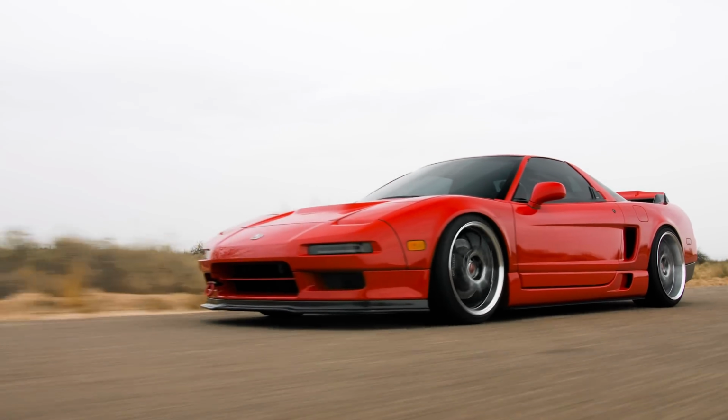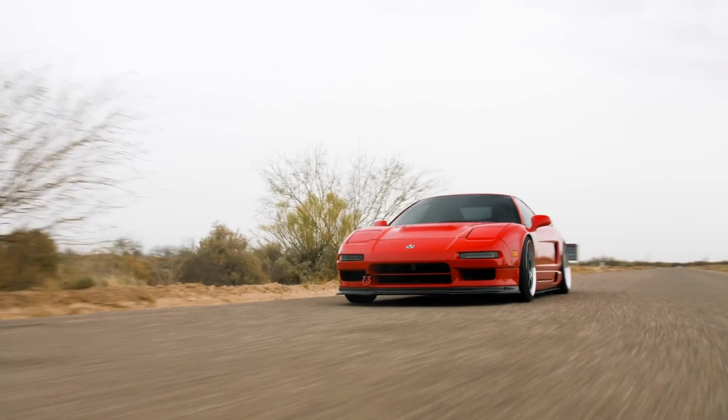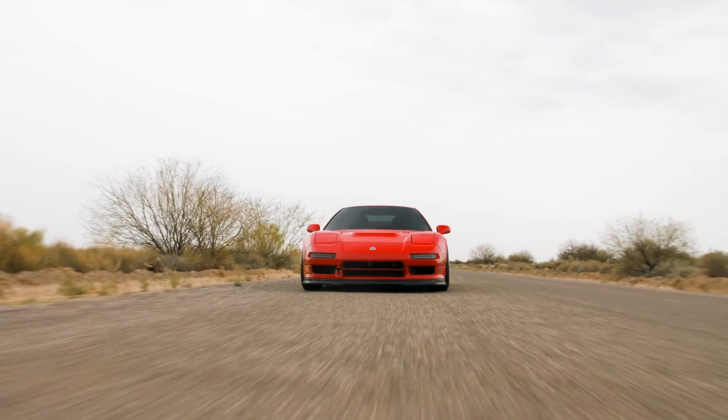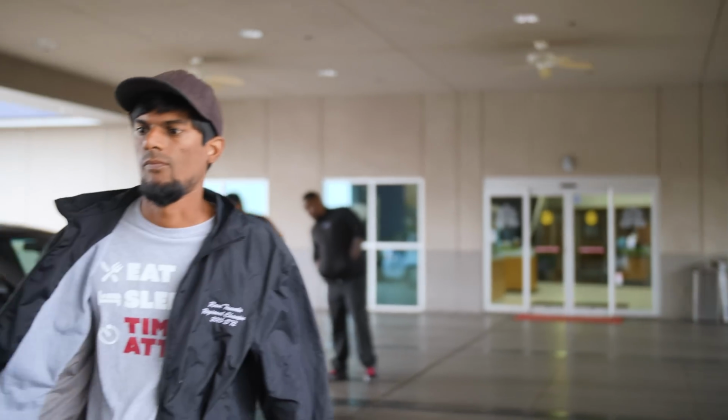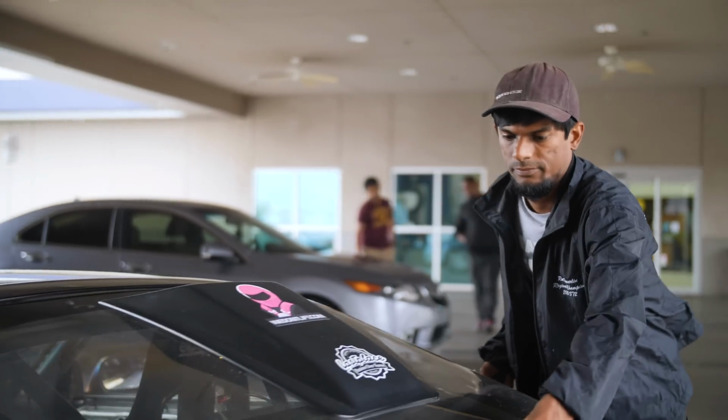It's pretty much just a weekend car, or if I ever have time to go out after work or something, just to let some steam out or enjoy the wind in my hair. And it's just fun, you know. I would love to daily drive it, but I don't want to put the miles on it. Hold the value a little bit.